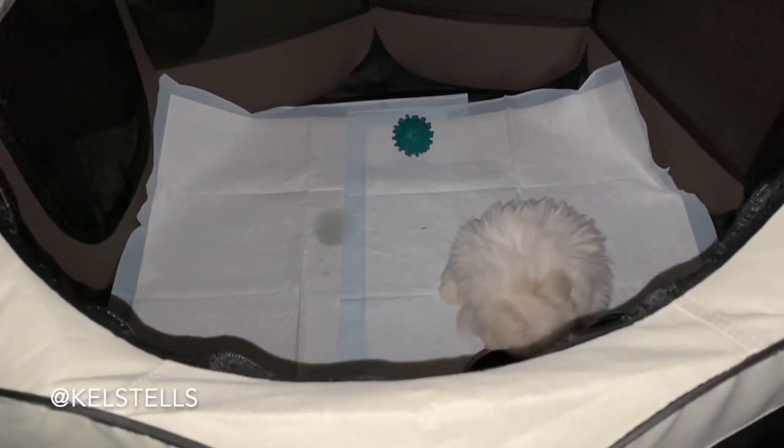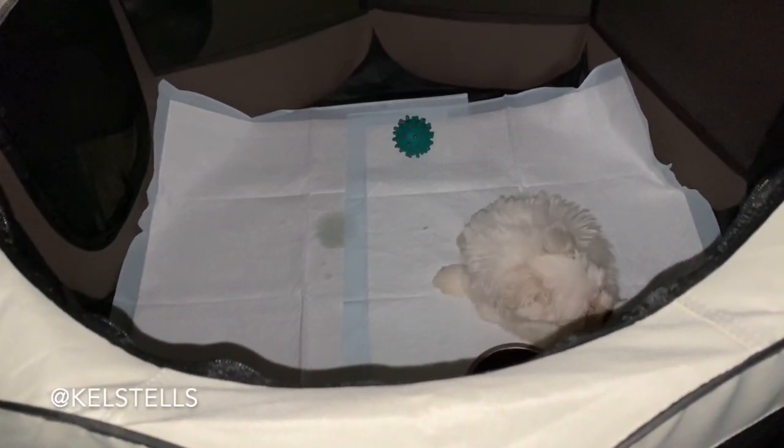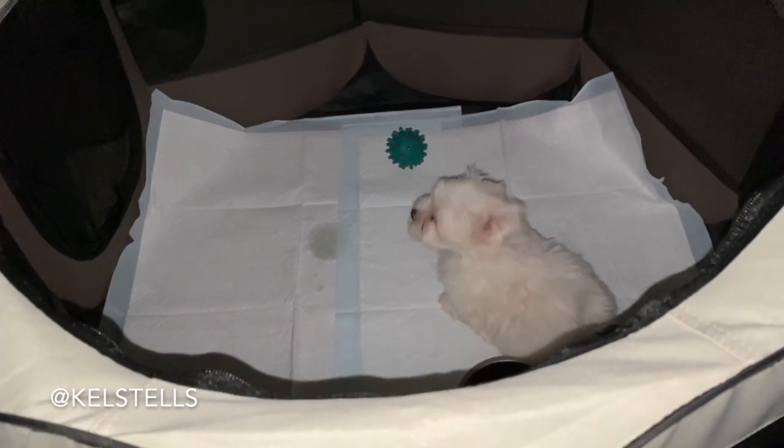Two items that aren't with me are his car seat and his pen. I have a car seat for him because he likes to sit in my lap, which isn't good, especially when I'm trying to drive. I bought it from Amazon, and I also bought him a pen. The pen is where he dwells during the day when I'm at work. He's kind of outgrown his playpen that you guys have seen in the past, and he knows how to flip it over. Didn't take long for him to figure that out.